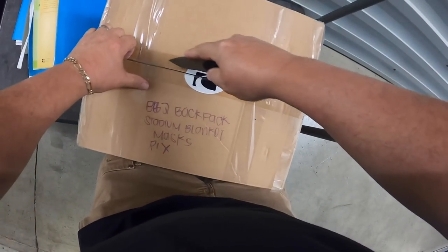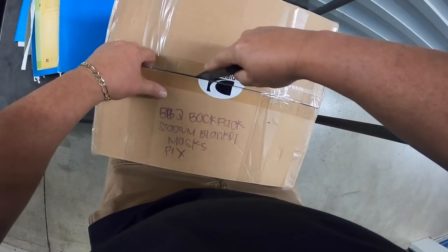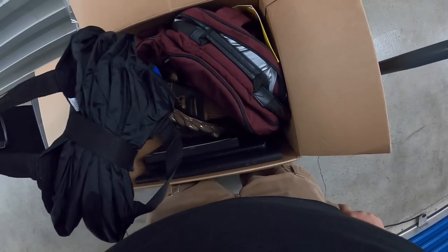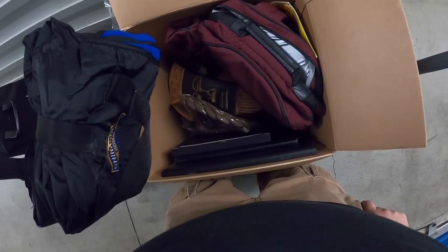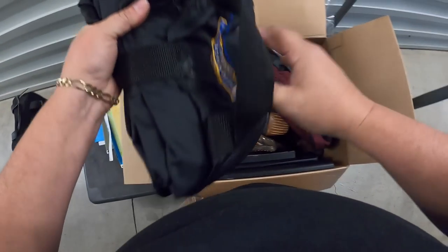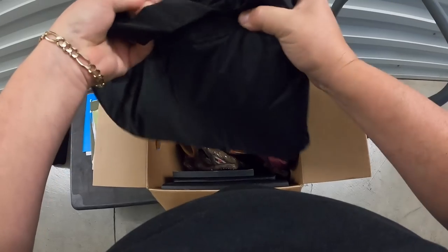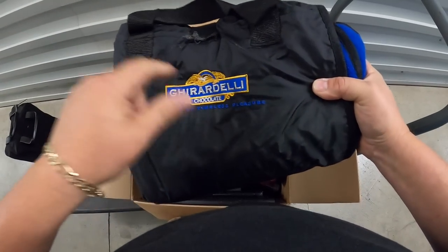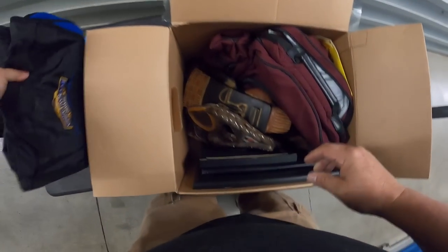All right, let's see here. What do we have here? Oh boy, more African stuff. We just got some African stuff out of the pallets recently, and I gotta tell you, that stuff didn't sell. I thought it would. All right, here's more Ghirardelli. So I'm thinking someone worked for Ghirardelli. This is like a blanket, almost like a sleeping bag. Maybe they traveled for the company.